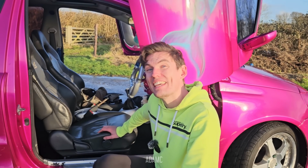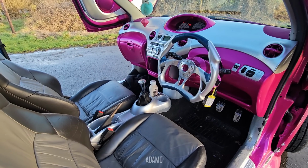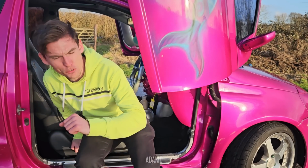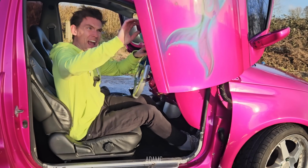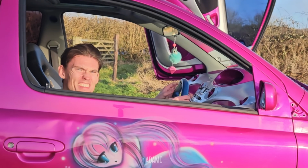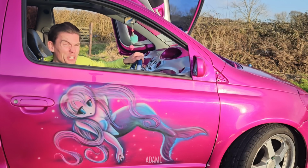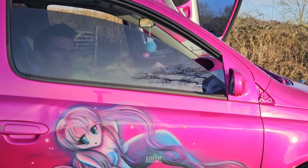I want to start off with the interior of this car. And first of all, the seats. They are from a Toyota Celica, which does mean they're very low down. So when you are sat in the car, there's not much visibility. I feel lower than I do in my Cobra, but it's okay because you can't see me now.